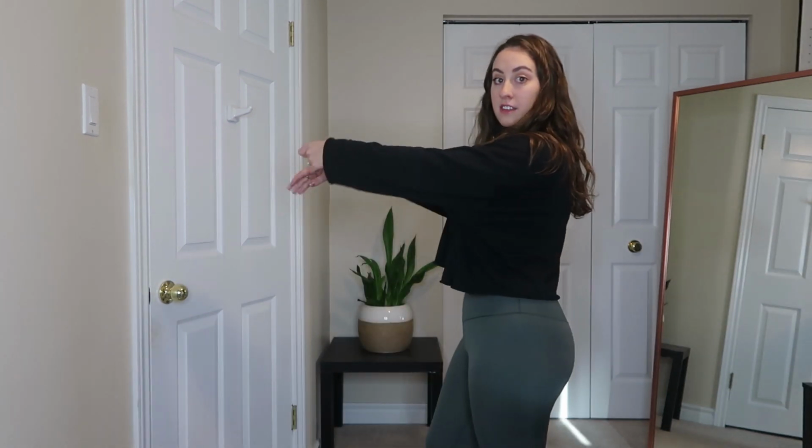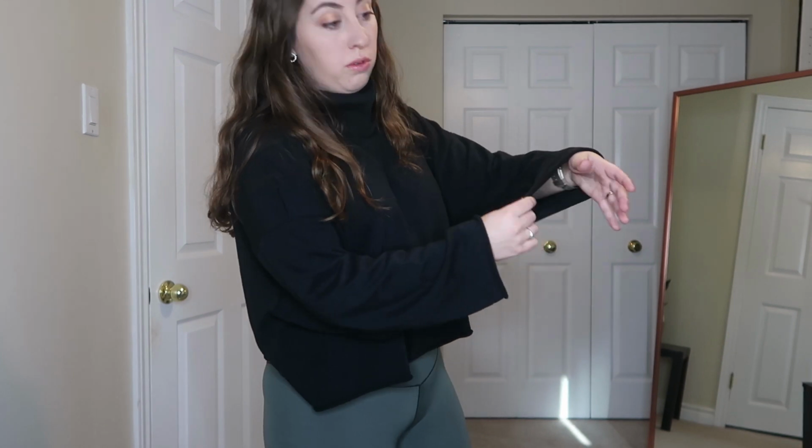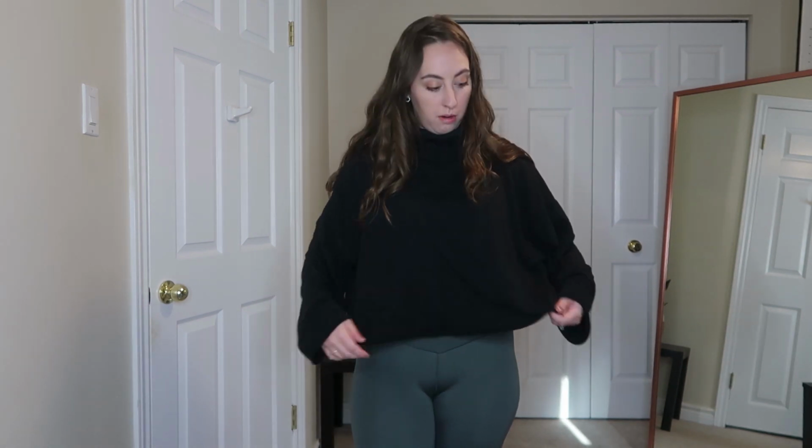Now, as I said, I am 5'1". I have notoriously short arms, so I will say that most sweaters that I buy are very long on the arms for me, and this one is actually perfect. It's just very loose, almost like raw cut sleeves, and the bottom is very similar. It's almost just like a raw cut bottom with a very small seam, about a couple of centimeters up, to keep it so that it doesn't just rip if anything were to happen at the bottom. Now, as I said, I got this sweater in a size small and I feel like it's perfect.